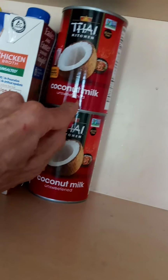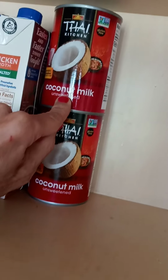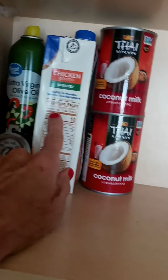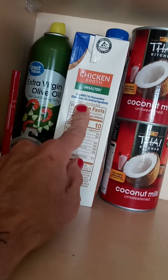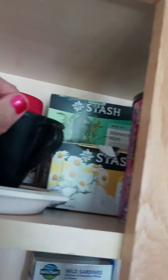This kind has a lot less, it just has guar gum. It's coconut milk and guar gum, which is a thickening agent. The cheaper kind has a whole bunch of preservatives. Another one, an extra one of these. And then up here I've got my coffees. There I've got some Tanzanian coffee. My green tea. There's assorted teas, mint and chamomile and other teas up there.